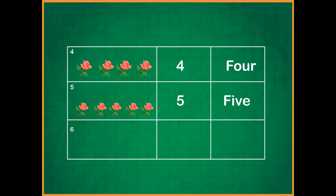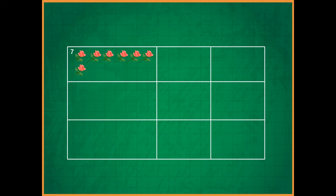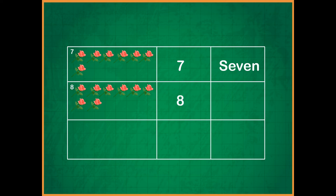5. 6. One more rose is put in the vase. 5 and 1 more makes 6. 6. 7. One more rose is put in the vase. 6 and 1 more makes 7. 7. 8. One more rose is put in the vase. 7 and 1 more makes 8.